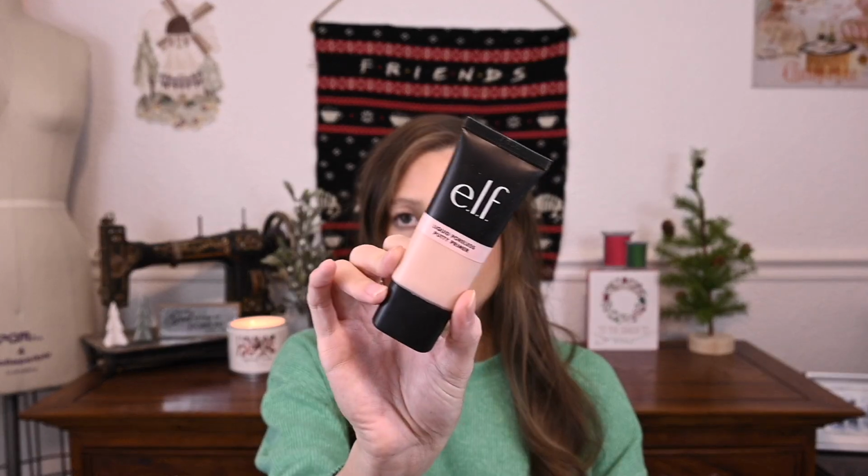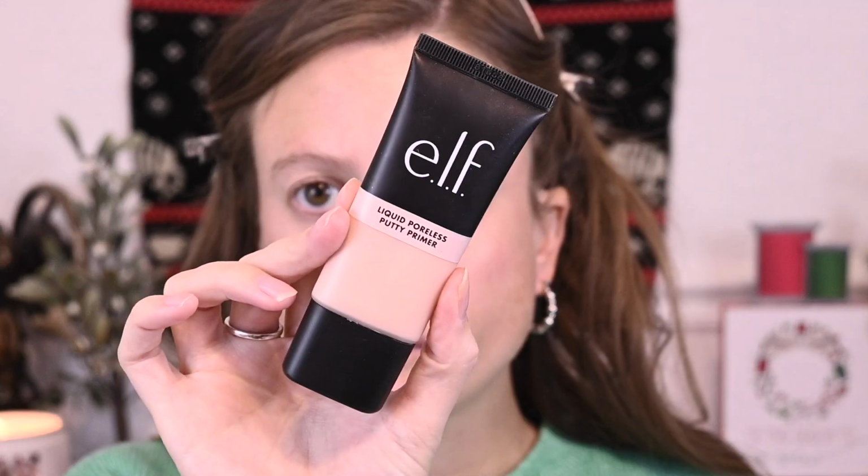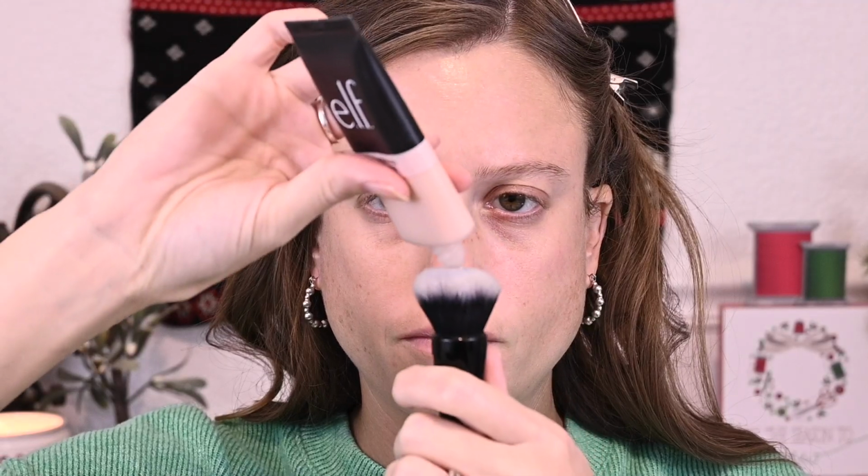So to start off, we have the e.l.f. Liquid Poreless Putty Primer. I have the original putty primer, and this is its liquid version. I've been using this for a while, and I really like it. Do I think it's as blurring and pore filling as the original? I don't think so. However, this is a lot lighter. When I put it on, it doesn't feel as heavy as the other one. Now, granted, I'm comfortable wearing the original, totally fine, especially applying it with their putty primer brush.